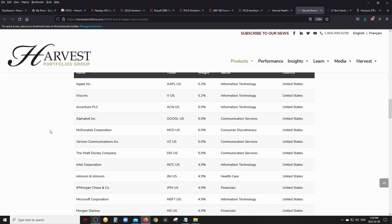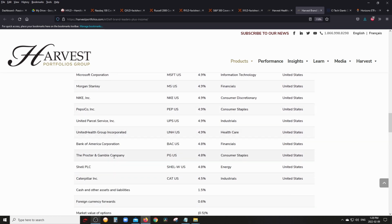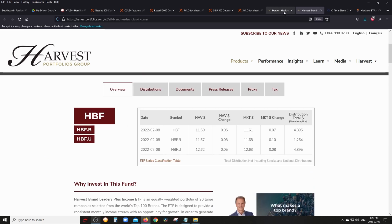So you'll recognize all the companies, I can assure you, in here: Apple, Visa, Google, McDonald's, Walt Disney, Intel, Johnson and Johnson, Microsoft, Nike, Pepsi, UPS, Procter and Gamble, Caterpillar. So really the companies that have very, very powerful brands. So these are the two ETFs within HYLD.